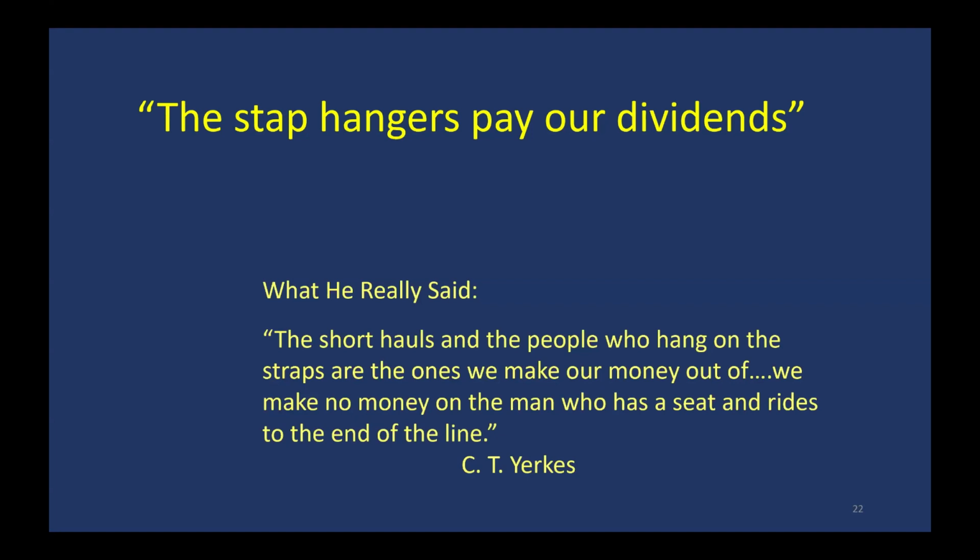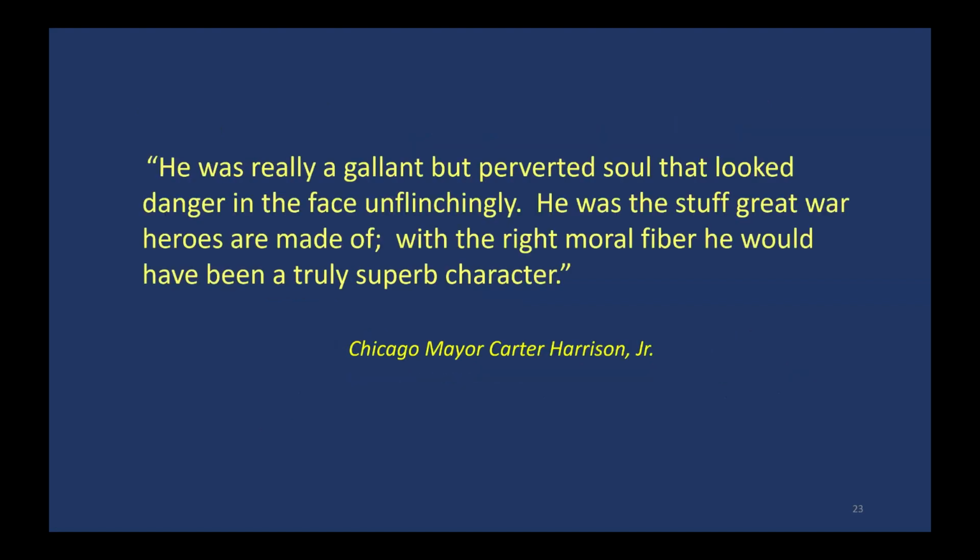And I can tell you as a transit planner, Charles Yerkes was right. When we would evaluate routes for whether they were meeting financial criteria as we shepherded the taxpayers' money in the current environment, it was the ones where everybody has got a seat that were a little challenging on the budget that we needed to stay on. So Yerkes was right. So this is what the mayor had to say.